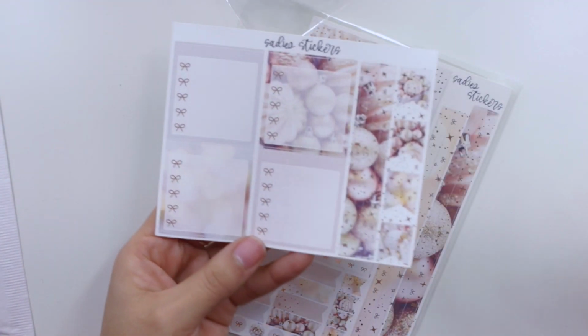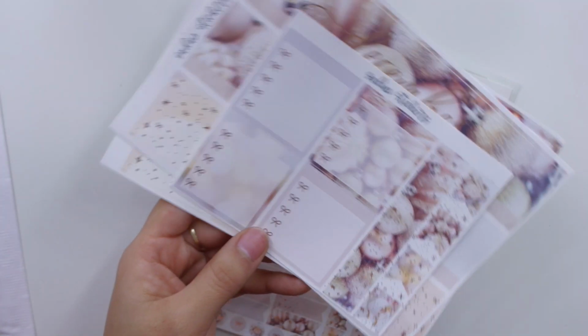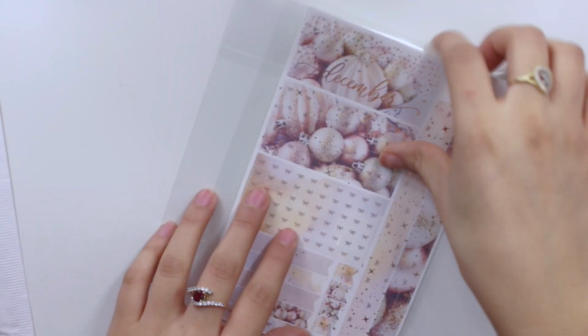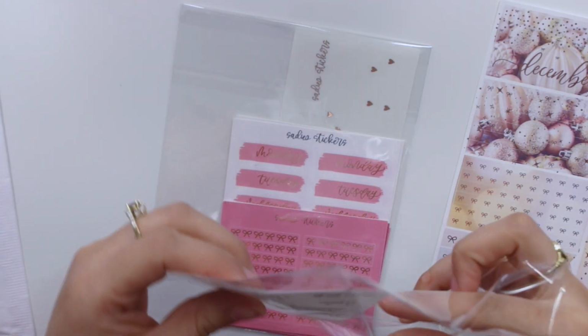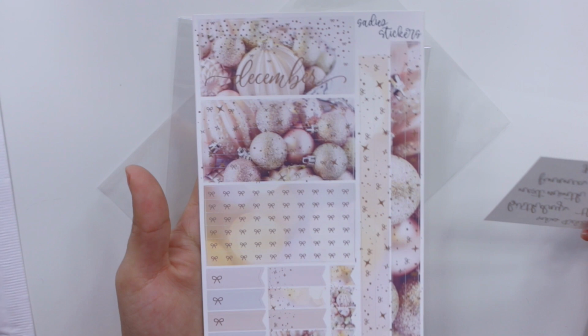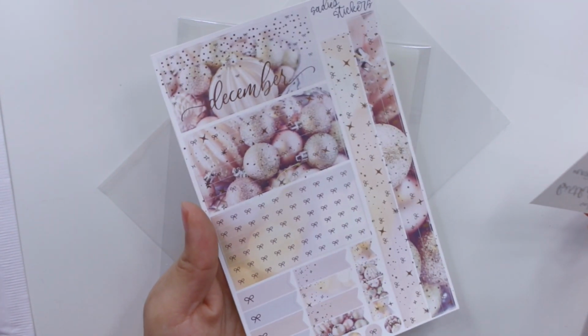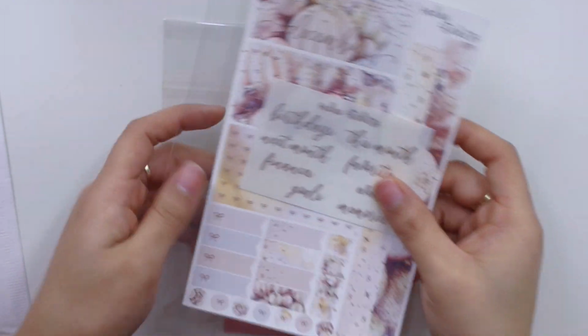There's a ton of different pages. You even get some sidebar pieces and some scripts and some date dots. That is for the first little part. I do also like to purchase the notes pages sticker sheet, so that is how this looks. It corresponds to the monthly view, but for the new Erin Condren notes pages. So those are the first two things that I got.